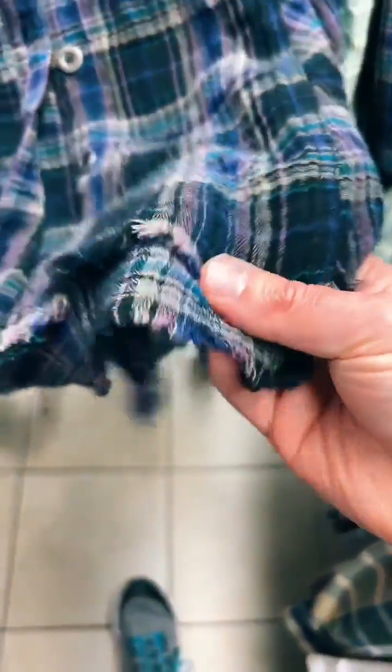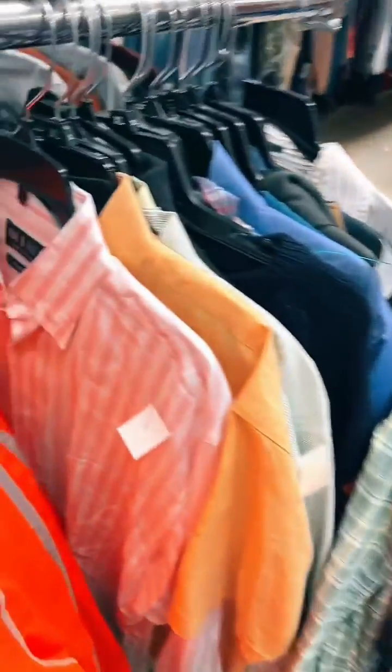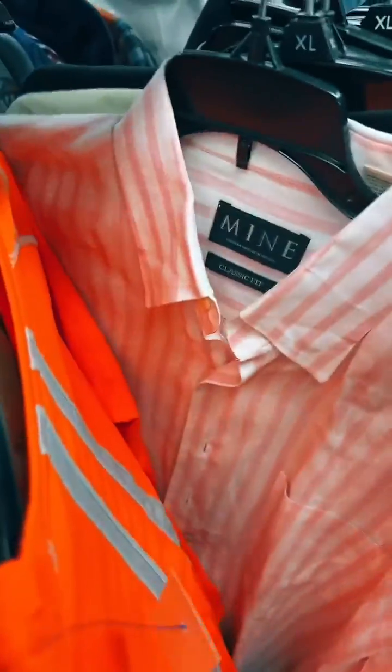It's kind of got this little fraying action, which I think is part of the style. I don't think that's worn. Looks like it's in pretty good condition. Little Free People. What do y'all think about that? Yep, get it. I'd wear it. I like it. Yes. All right.